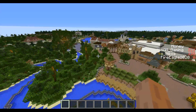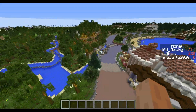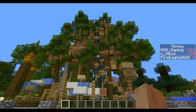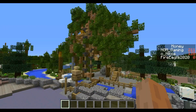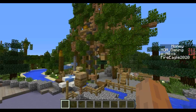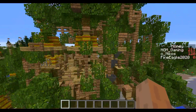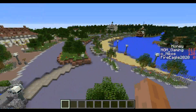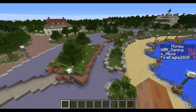And over here, we have the new Swiss Family Robinson Treehouse. I was really pleased with how this thing turned out. It's really cool. And yeah, it's your treehouse. But now we go over here.